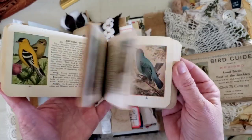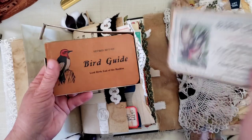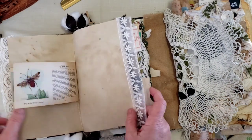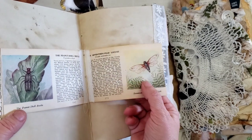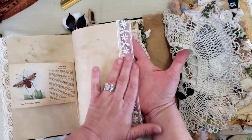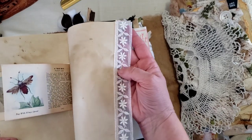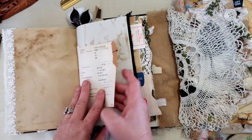But anyway, and I have an inset one. The inset one did not come in the box, and I don't know where it's at. But anyway, it's an old inset book that has these beautiful illustrations in it. I love these. They're beautiful to me. This lace here. Oh, this side, can you see it? My lighting is not great. It's like I have more sun coming in through one window than the other.